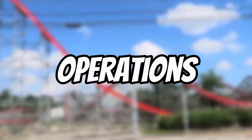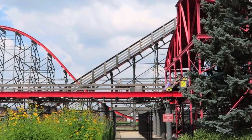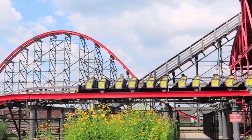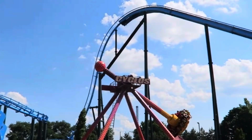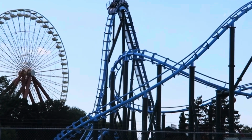Here is where we start to get into the bad, or dare I say terrible part of Kentucky Kingdom, the operations. When we went on a cloudy Tuesday and pulled up to the park, we thought all the rides were down. And we sat there for 5 minutes watching Lightning Run not send out a single train, and we were terrified that it was closed. But little did we know, it wasn't closed, it just had god-awful operations.